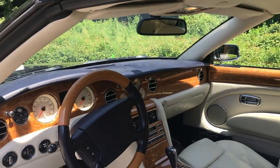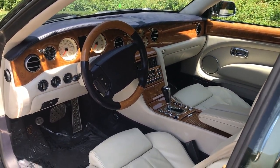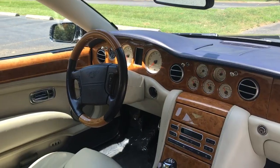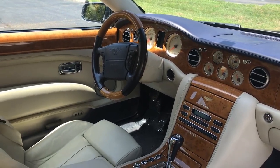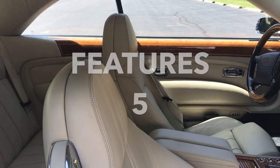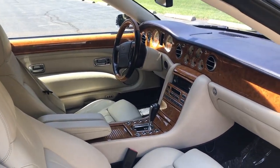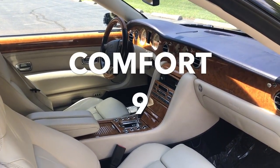Next up are the daily categories, starting with features. The Azure is well equipped by the standards of its day, but this category measures cars with today's standards, and a power antenna and massaging seats won't get you very far. It earns a 5 out of 10. Comfort, however, is another story. The Azure is relaxing and supple and luxurious, and it easily earns a 9 out of 10, falling just short of a perfect score because its convertible top lets in a little more noise than an enclosed luxury car.